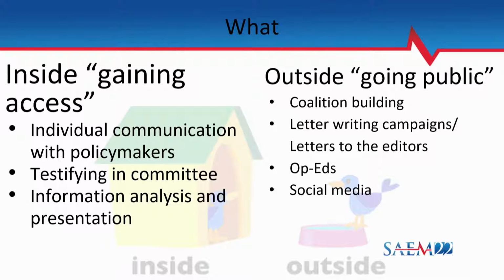So you can send an email to your policymaker, you can send snail mail. The other strategy is coalition building, and the point here is much more indirect, and it's to put a lot of pressure on your legislator or your policymaker to make those changes. And we'll go into these in a little bit.